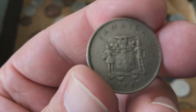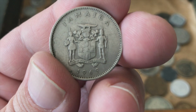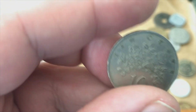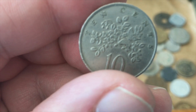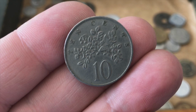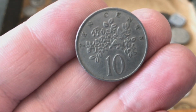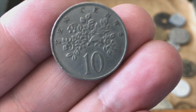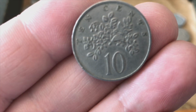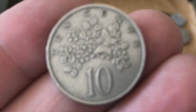Let me just focus in on this. Somehow my focus has gone off a bit. 10 cents. Which, if memory serves me, it's been a while since I've been in Jamaica, but when I was there, I think it was like 20 Jamaican dollars to 1 Canadian. So this would be worth basically nothing, I think.